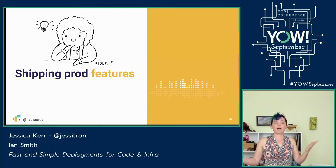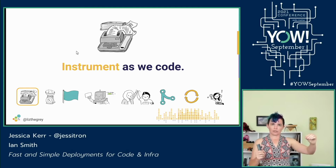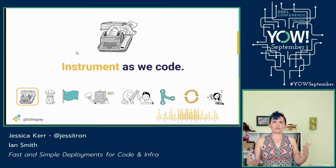So first, here's how we keep going on product features. Here's our recipe. Step one, instrument. And by instrument, I mean add code that emits telemetry that will then go to Honeycomb, of course, and then we'll be able to see whether it's working in production. So we call this observability-driven development. What it means is, before or during, as part of writing the code, I ask myself, how will I know this is working in production? Because when it's in production, I want to be able to see a difference.